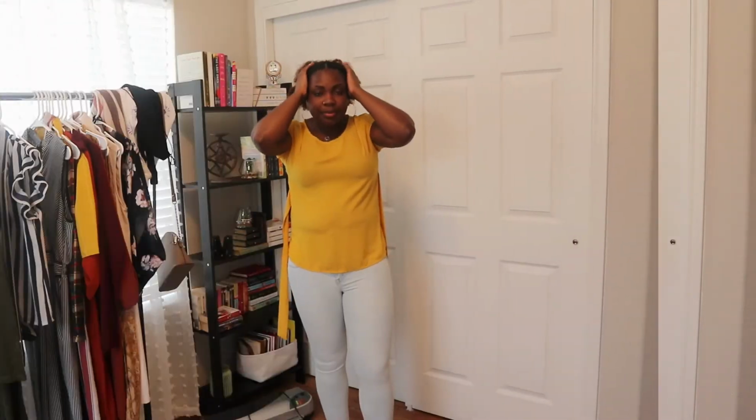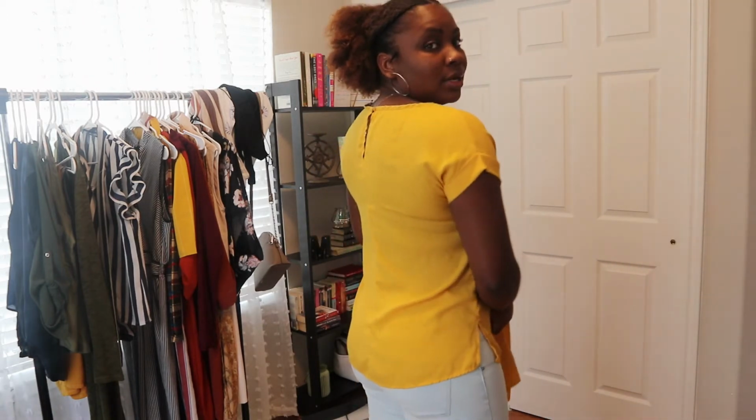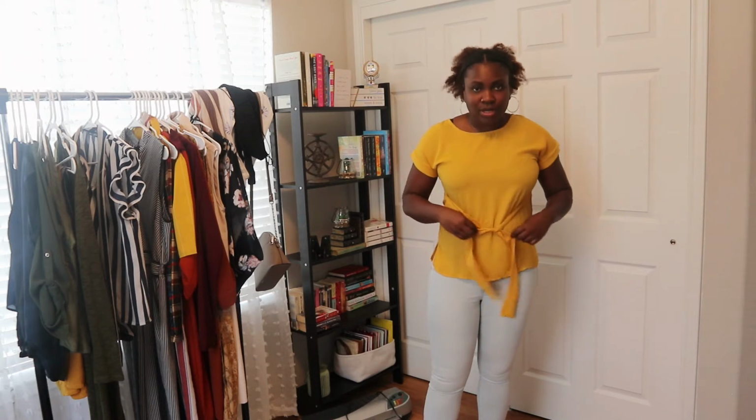All right, another top here. You can tie it in the front, you can tie it in the back, whichever way you like it, but this top is just very flowy. It allows you to move about, move your arms up and down. You don't feel congested and stuffy. But I think this is cute. I usually just do a cute little loose tie in the front and keep it that way, with some nice boots, and you're good to go.